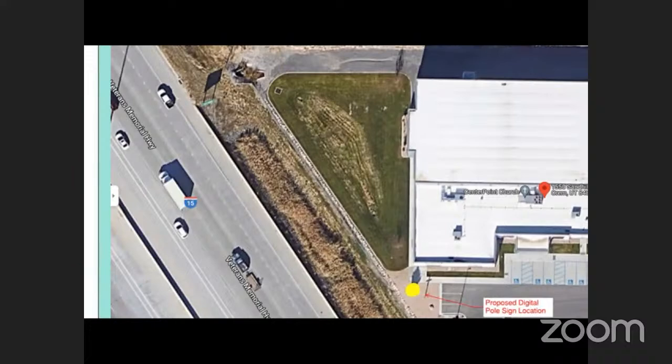Yes. I have a comment. When this application went through DRC, there was a comment made that there's a private storm drain line somewhere in that area. And there may be other utilities that can affect the placement of the sign. I see. Yeah, I think I saw that too. They'd have to flag it first.